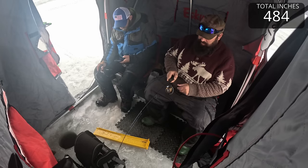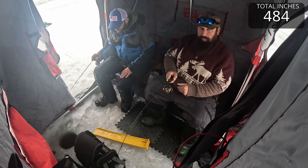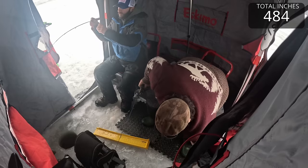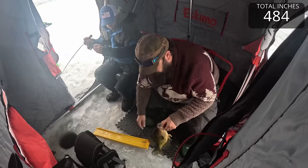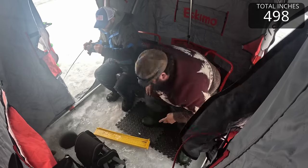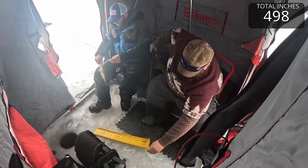This is fighting pretty good. Got one. Yeah, he's getting smaller. You got good head shakes. He's probably chunky. Oh, chunky monkey. Badonk. CJ got the big one. Hopefully. Oh, that looks like a good one. Oh no. Nope. He was just lit up.